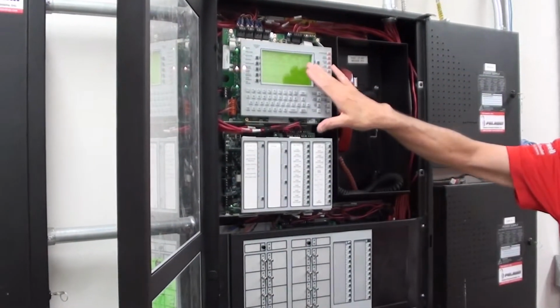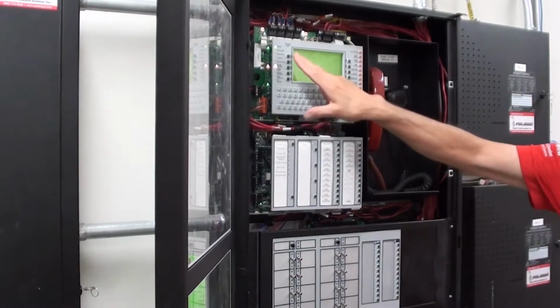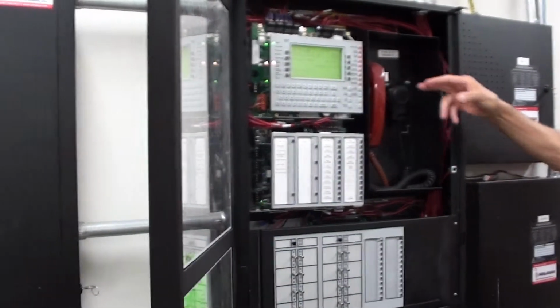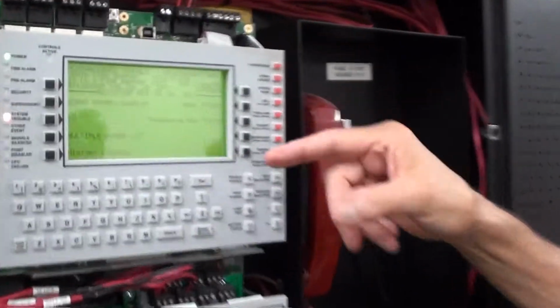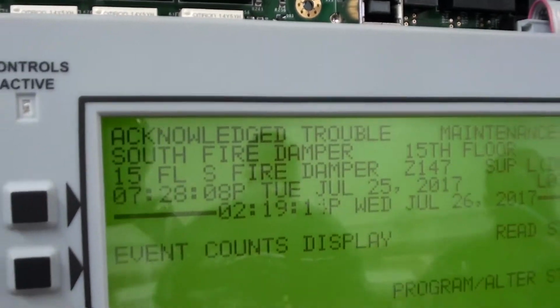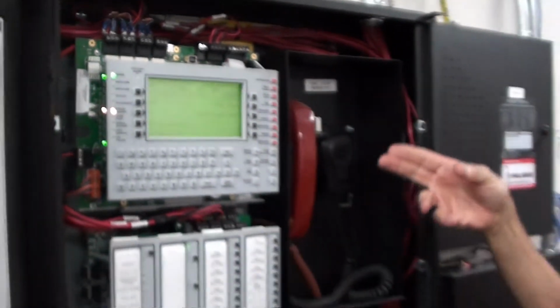And it'll just show that you are aware. It'll say whatever point was in trouble that it has been acknowledged. Just like this one says acknowledged trouble. Somebody has pushed the button since they got that signal from that duct detector. Somebody did push the button and acknowledge it, so it shows up here on the top that it was acknowledged.